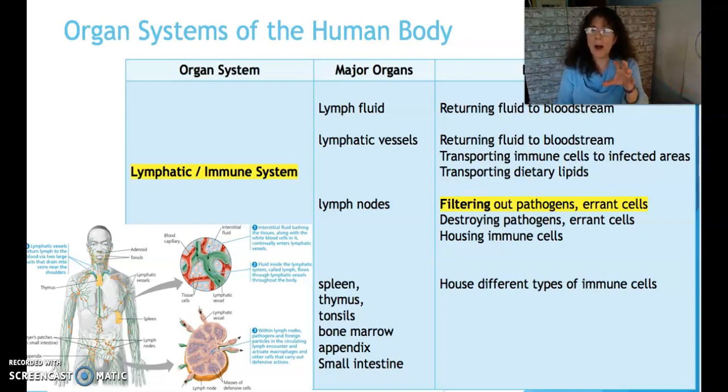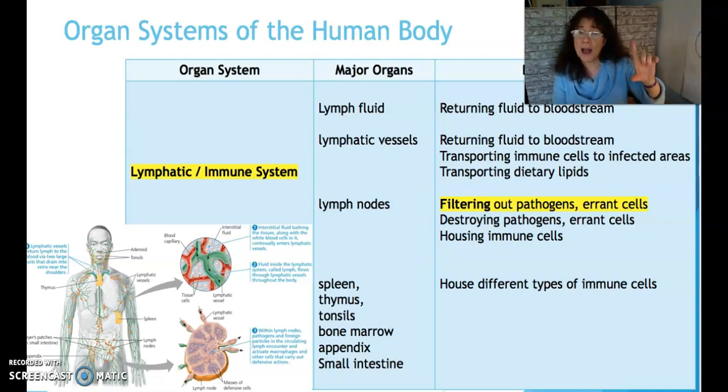It's the big function of the lymphatic system, which is composed of lymph fluid, lymph vessels, lymph nodes. That's why they are swollen upon infection or upon a cancer diagnosis. It also involves the spleen, the thymus, and the tonsils, bone marrow, your appendix, which is a relatively recently understood phenomenon, and the small intestines, which is lined with lymph nodes in order to filter out pathogens that are coming in through our food. So think lymph, think filtering.